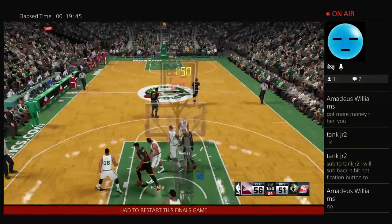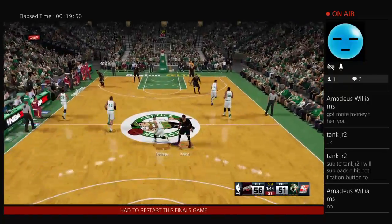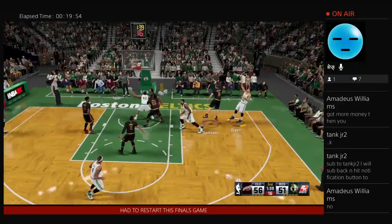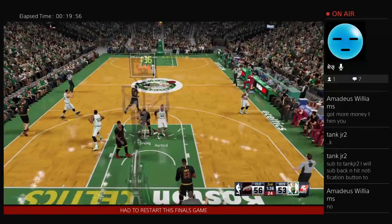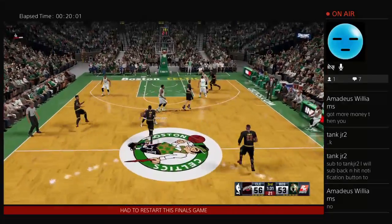And the shot is good. And now a 5-point Cavalier lead. His shooting has been outstanding here. Definitely one of the reasons they're up in this game. And Green gets it to go. Really good job there. That's the definition of the inside-out game.